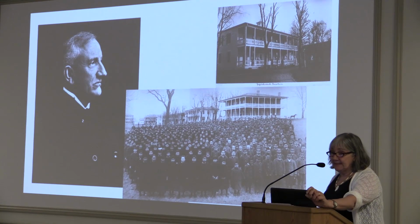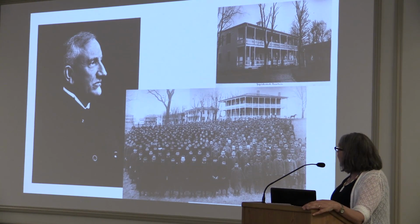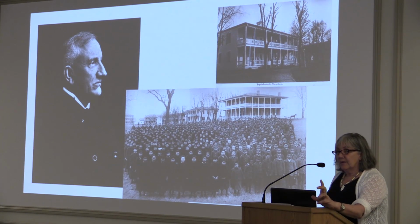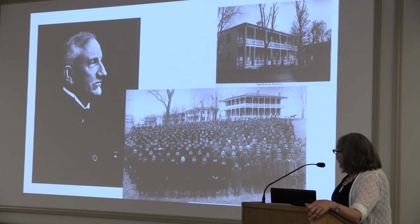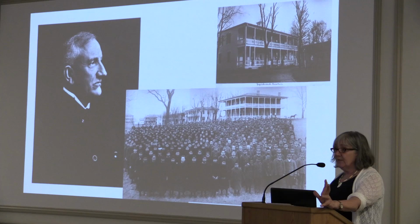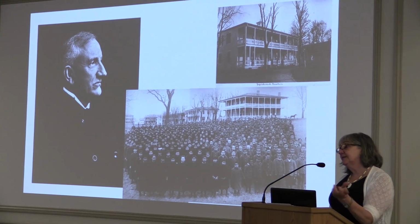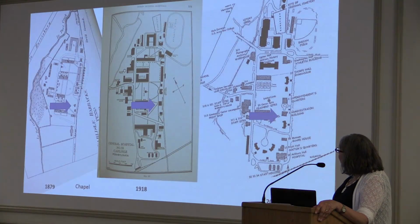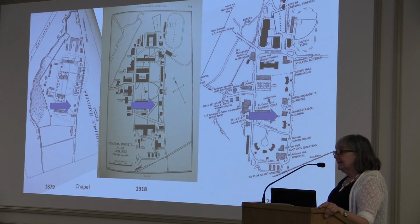And then when he retired or was fired in 1904, depending on how you read the history, there were several other superintendents who took over. And so the experiment continued until 1918. So for almost a 40-year period, this experiment was held in our community just about 1.5 miles down the road from here. So we visited the superintendent's quarters. Now we're going to go to the chapel.